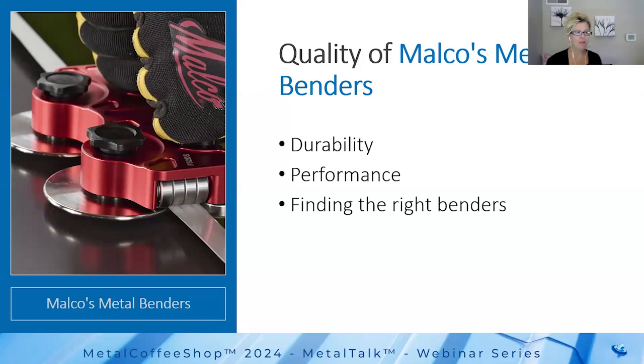Yeah, I think that's one of the challenges, especially if you're just starting out or just adding metal, knowing which tools you need and why you need them. So hopefully this has been helpful for folks today. But definitely, like you said, there's always somebody there to answer a question or help you decide. And we do have a lot of great content built out on melcotools.com as well.